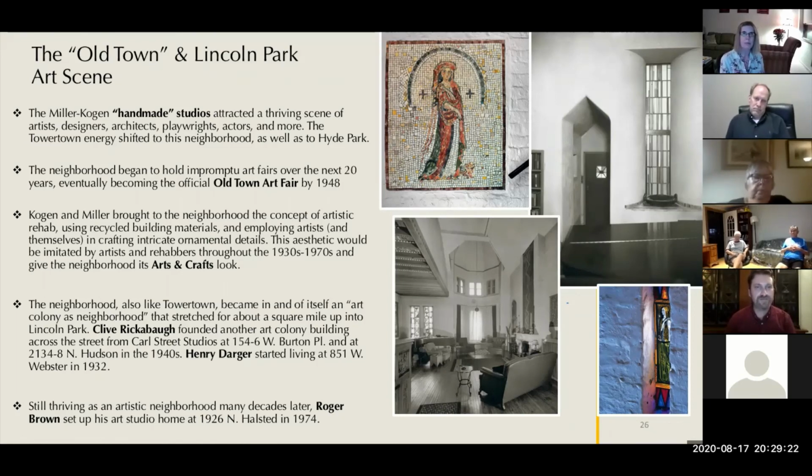And then over time, Miller and Kogen's aesthetic of using recycled building materials and having artists live on site in these kind of art colony situations spread around the neighborhood, and many more buildings were lived in and worked in by artists and added to by the artists themselves, which gives this whole neighborhood of Old Town a really arts and crafts look that many don't quite understand why that happened, because certainly today a lot of the artists have unfortunately left.